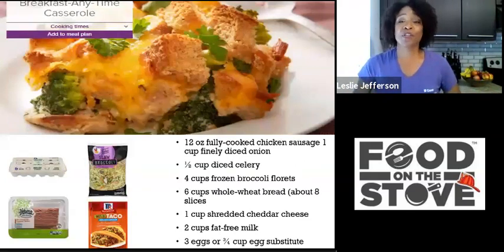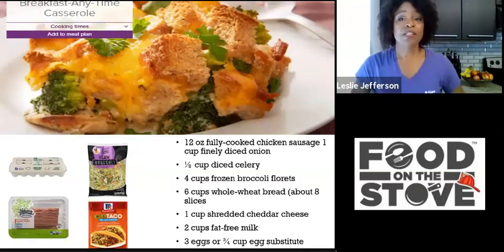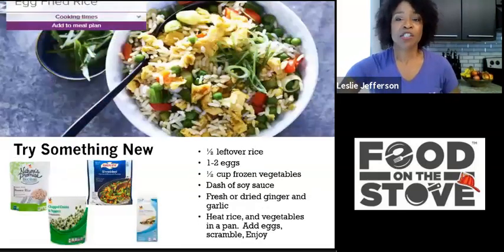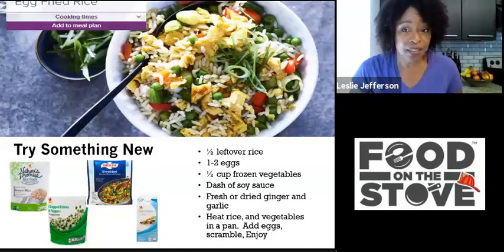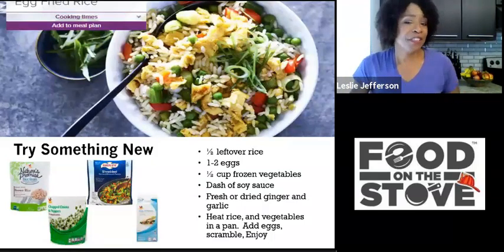Also, casseroles are quick and easy in the oven and they feed a lot of people. So you can use different spices to add different flavor and give it a different look and feel. Also, that broccoli slaw is a great way to add fiber to your item. Try something new because all foods fit for breakfast. In many cultures, breakfast looks like any other meal. So use leftovers and add an egg and vegetables for a different take on omelets or scrambled eggs.